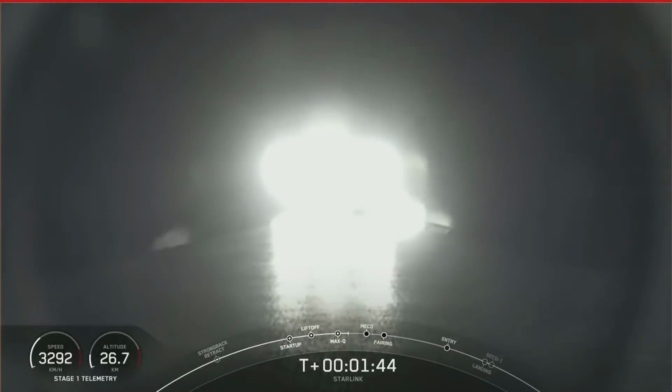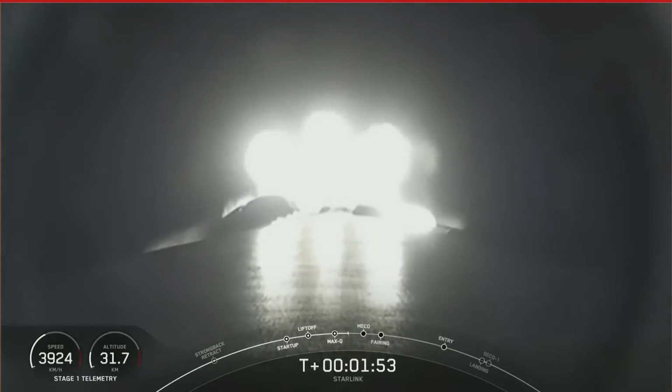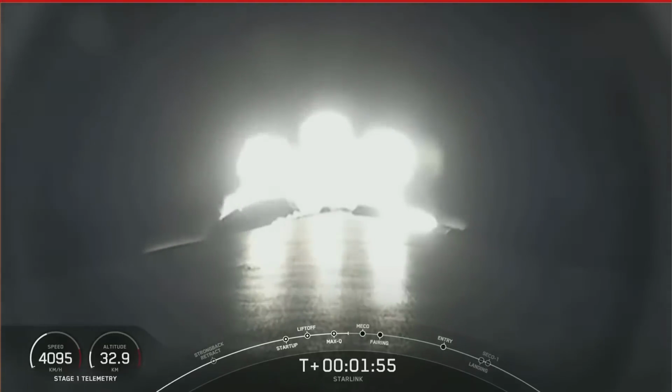Now we are just about a minute. Engine chill has started. We're just about a minute away from a few events happening rapidly, back to back. That will be MECO, or main engine cutoff, followed by stage separation, SES-1, and fairing deploy.